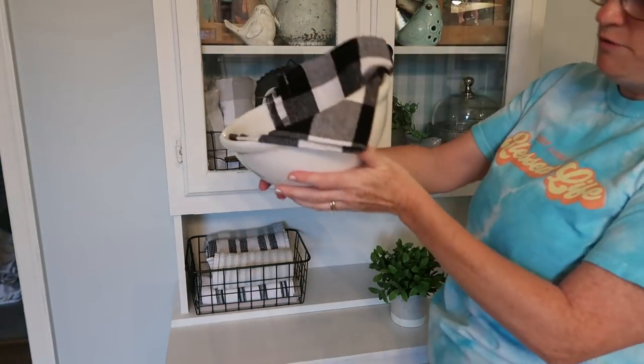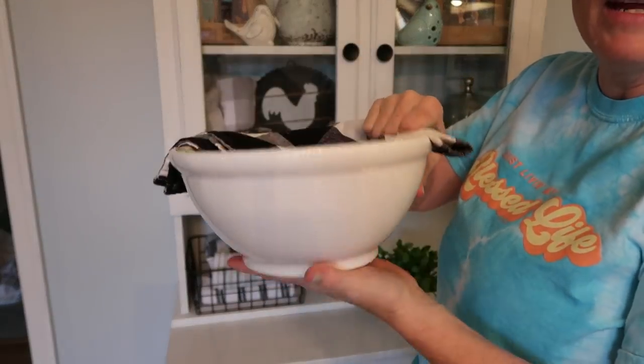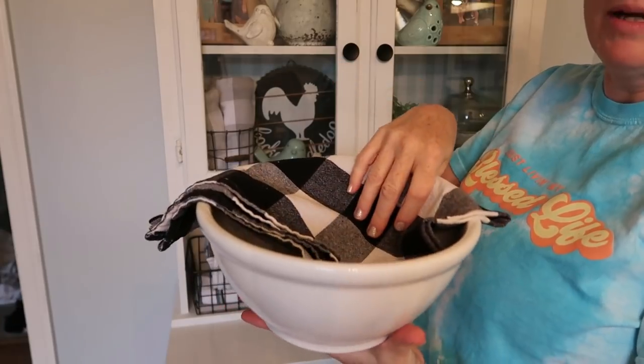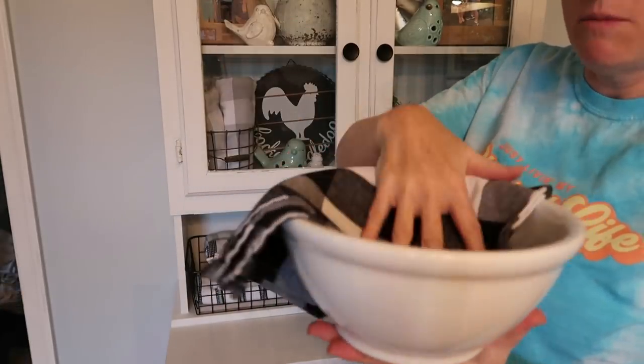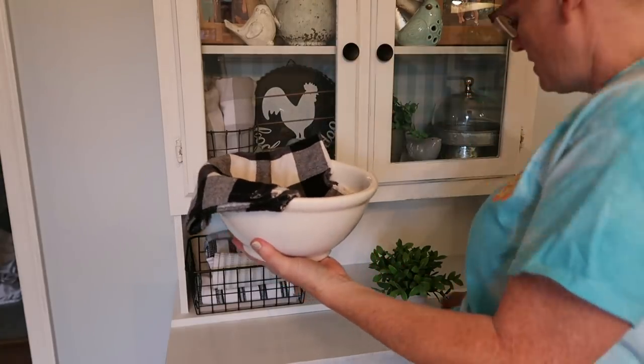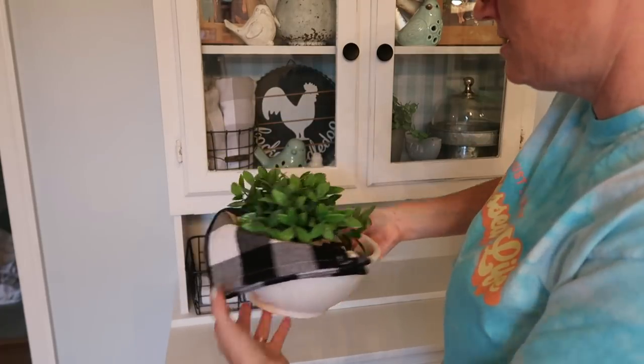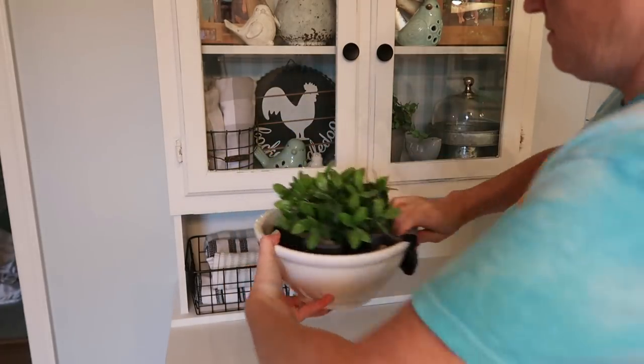And then I have this beautiful bowl that I got from Home Goods. I love it. And I've used it as a fruit bowl and for decor, but I thought it'd be pretty over here. Just have a black and white hand towel. And then I have this little plant that I thought I'd just stick inside of it.